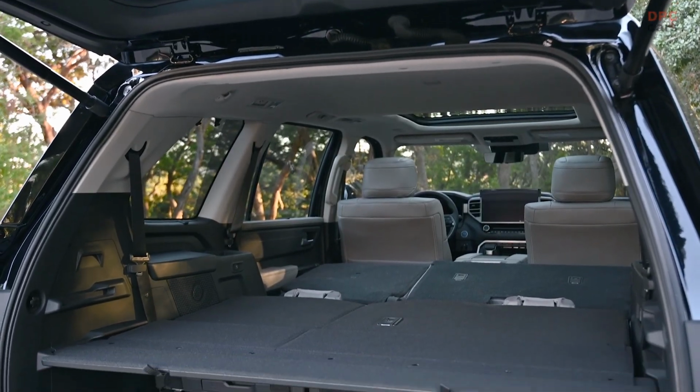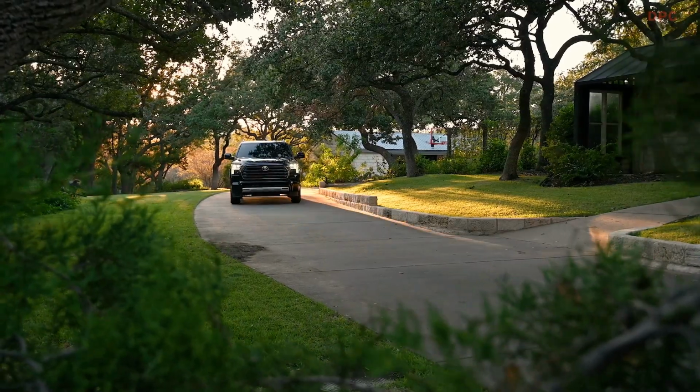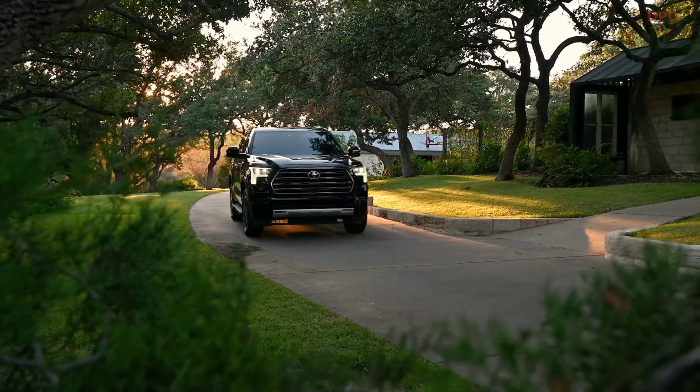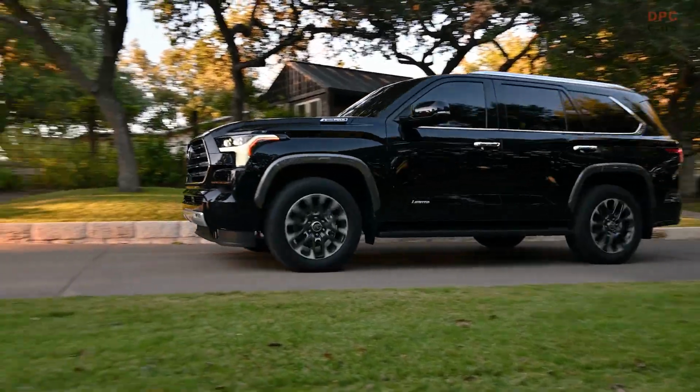The Sequoia comes in 5 trim levels: SR5, Limited, Platinum, TRD Pro, and Capstone. The 2023 Toyota Sequoia will go on sale this summer. Pricing will be available closer to launch.